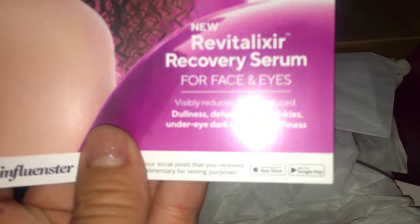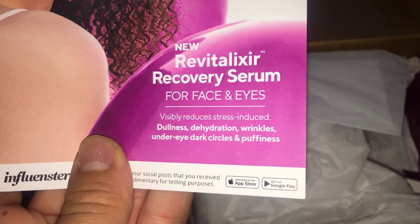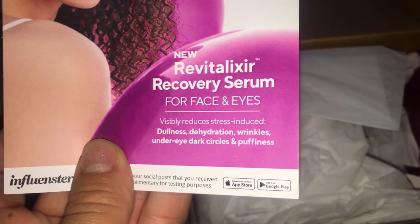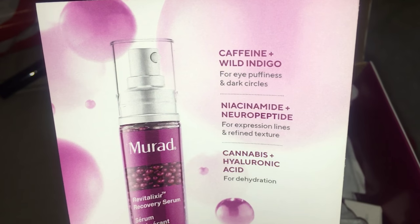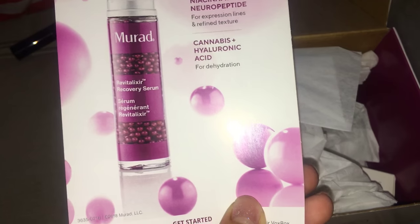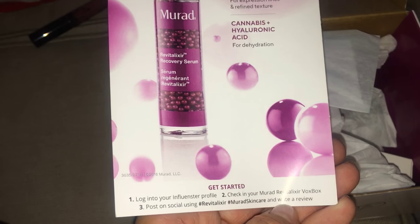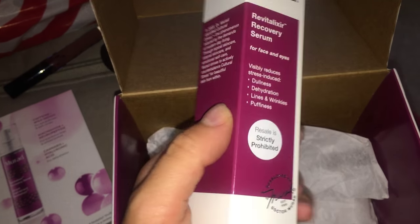So this says that it visibly reduces stress-induced dullness, dehydration, wrinkles, under-eye dark circles, and puffiness. Oh my god, guys, this looks so amazing. So this is everything that it has in it. Sorry, the camera's kind of shaky. I am so excited to try this, especially because I am literally stressed 24/7. So anything that can help the stress on my face, I think is going to be absolutely amazing.